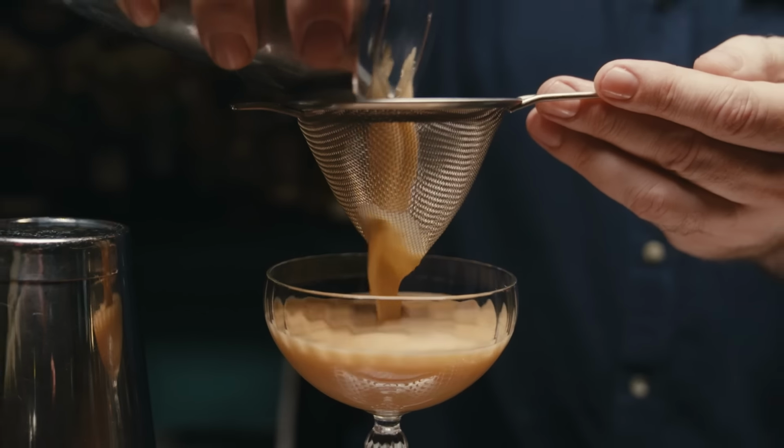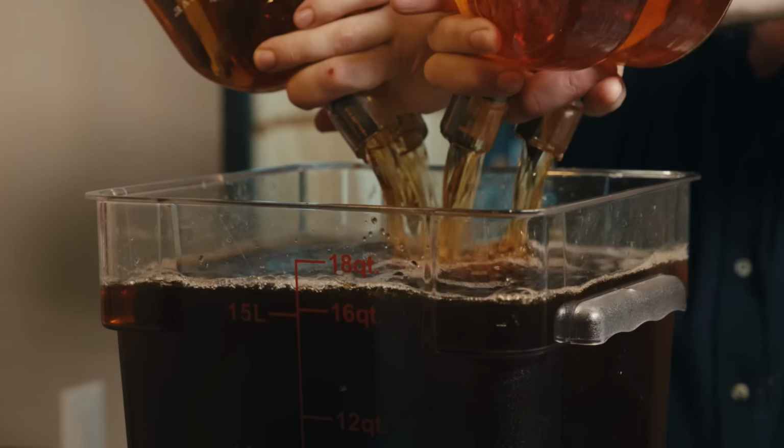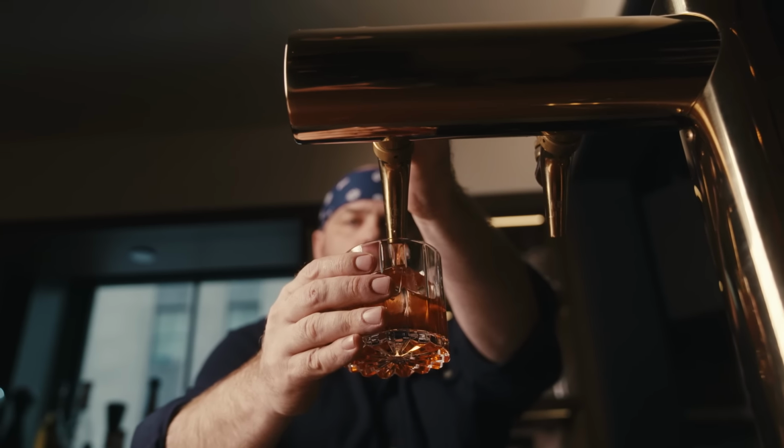To be able to get those 500 plus cocktails out a night, we're preparing hours before the doors open. We gotta make sure all 15 of our cocktail batches, juices and syrups are ready to go.